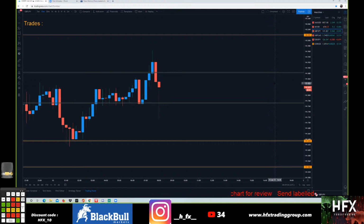Took this trade with profit. Could you please review what could be improved? Yeah, sure. If you send the chart, I'm more than happy to take a look.